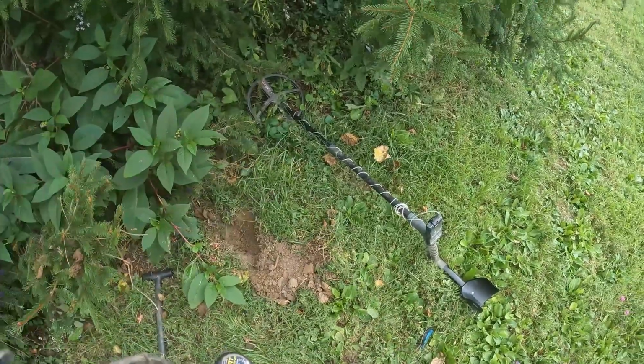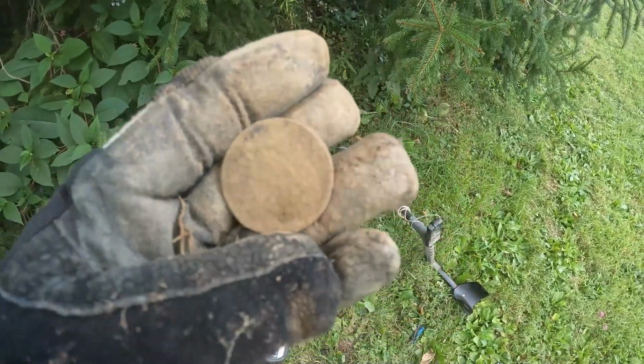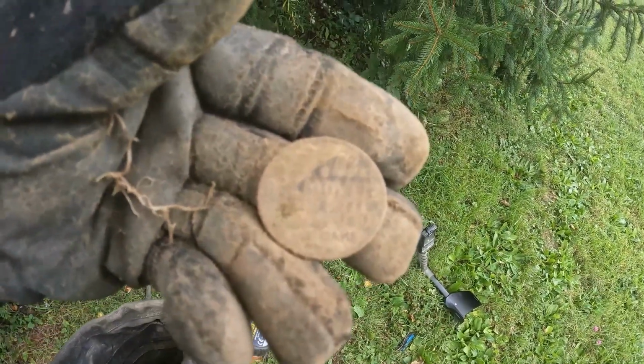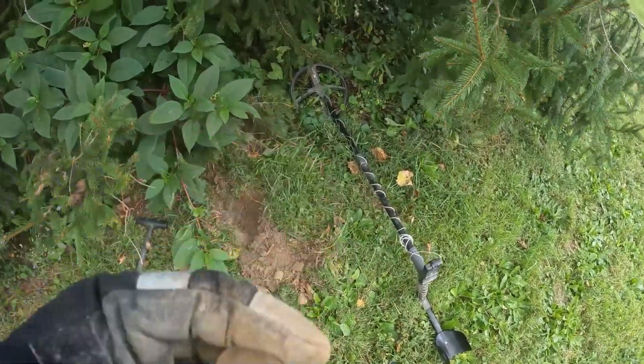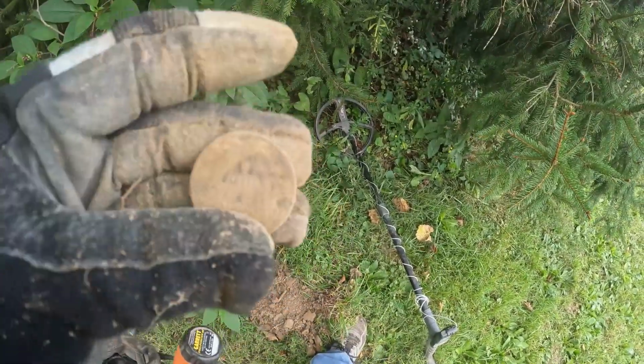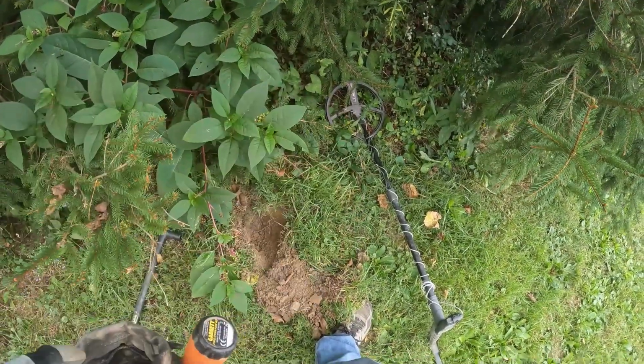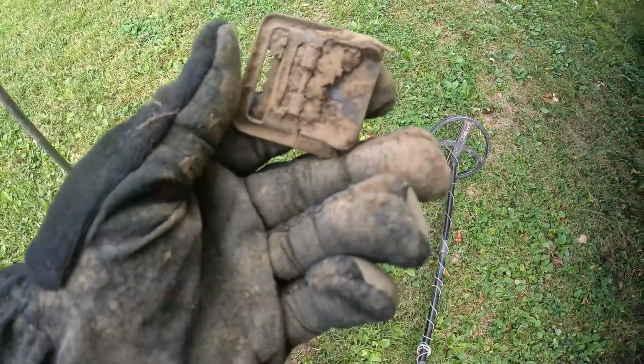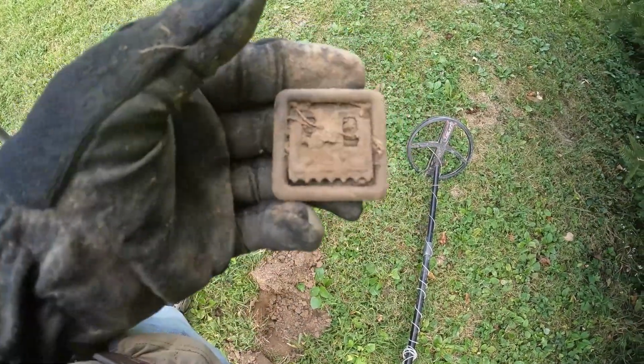All right, I just swung up under this tree here, and I got a big old token. I'm pretty sure it's for one cake of soap. Palmolive, yeah, Palmolive, cake of soap. That's a sweet find right there. Just got a buckle with everything still intact on it. Check that out.